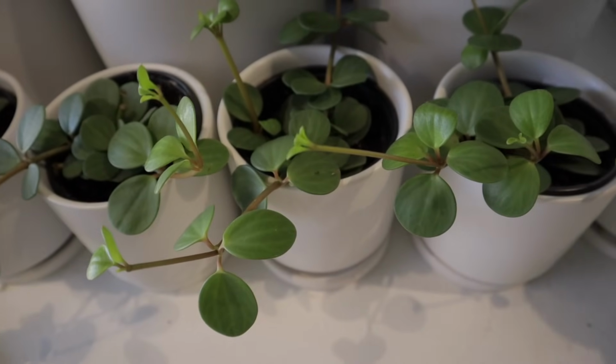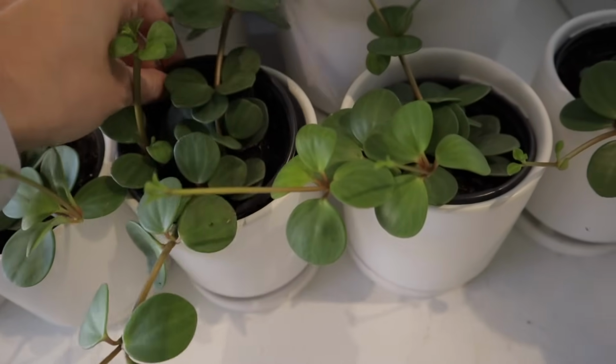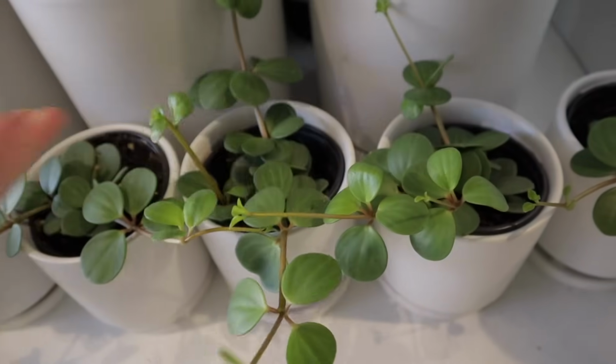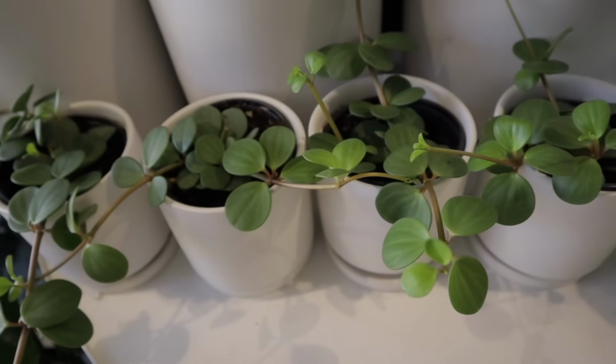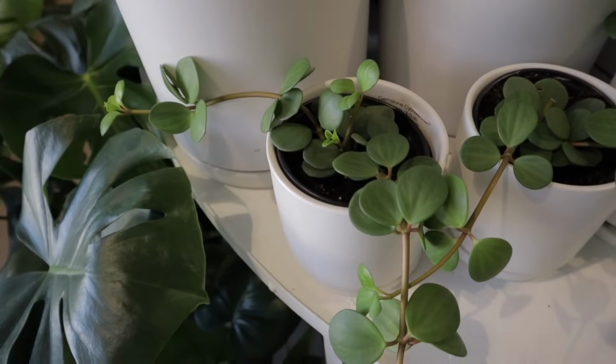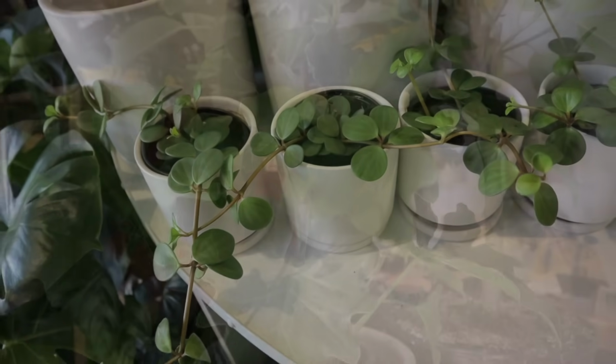This one, I would just say let it dry out and then when you're ready, give it a drink. They're just so, so easy. $18 for the Peperomia 'Hope'. And they're also good growers. I would have 10 of these if I didn't have so many plants already, because this is definitely one of my favorite peperomias.